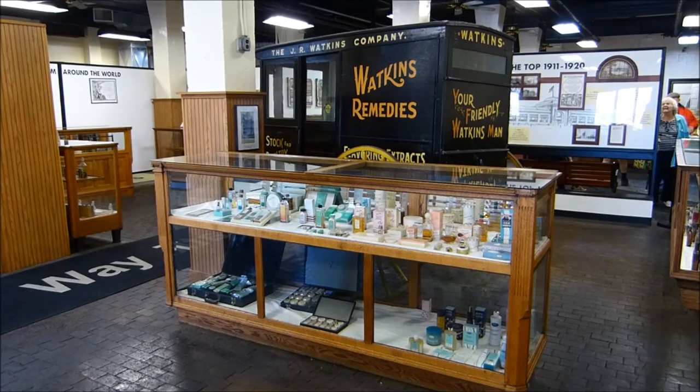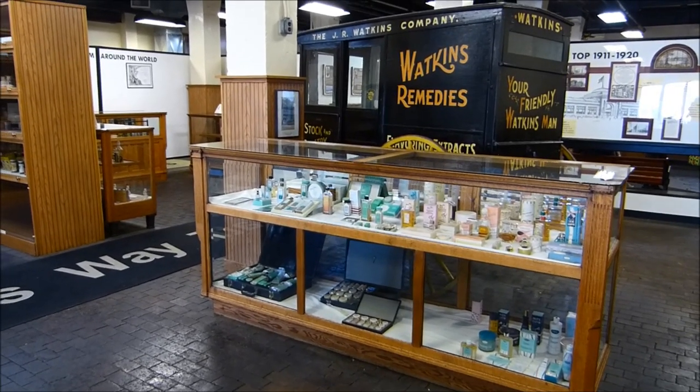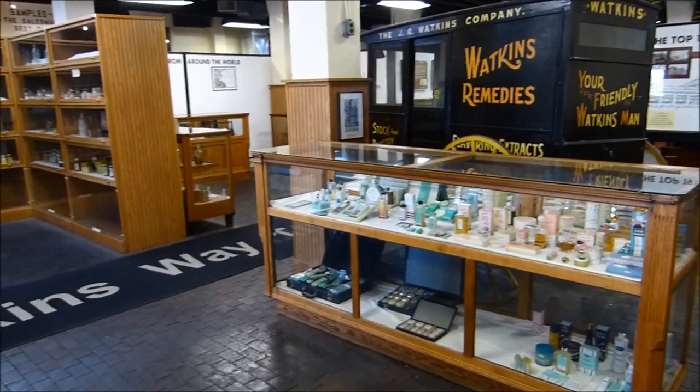So good in here. It's a shop and museum. How do you like that wagon? Is that cool or what?